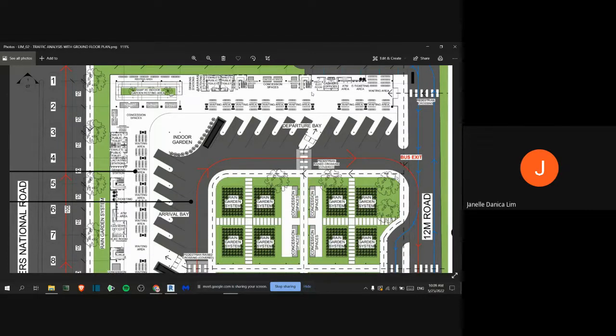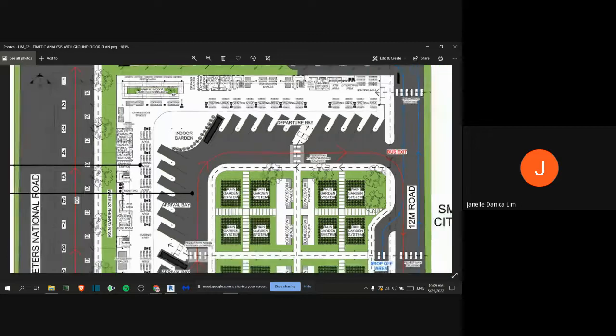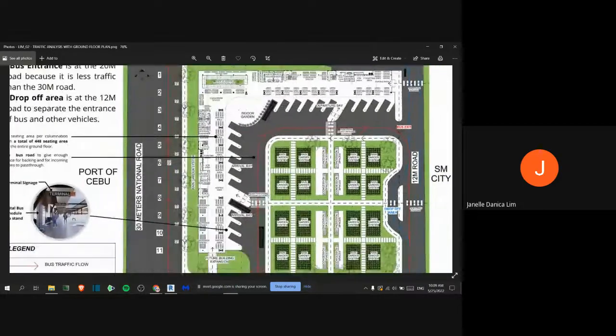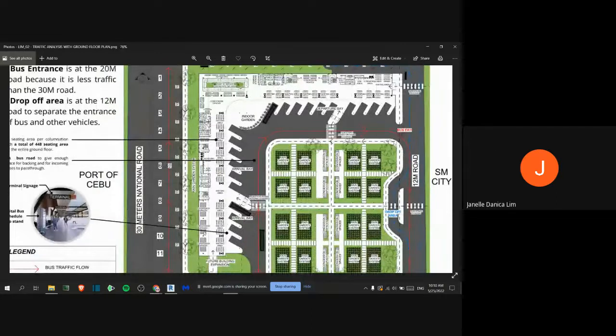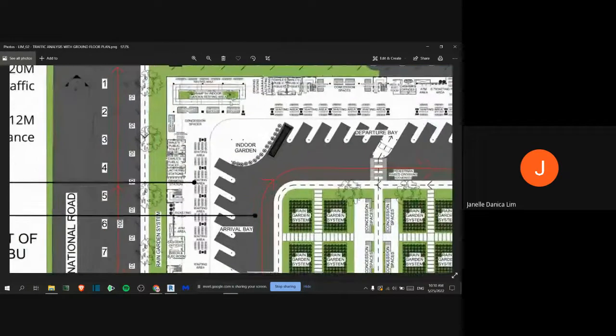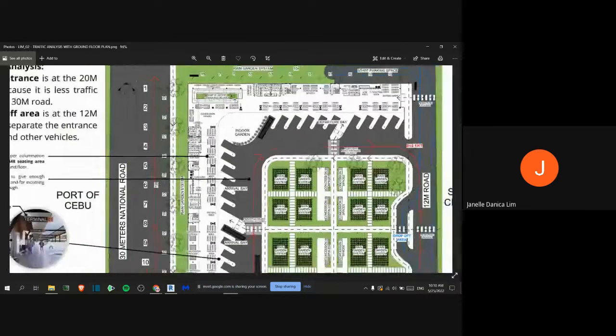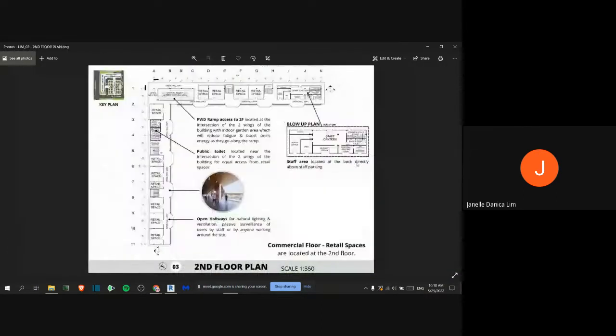And I also have concession spaces for people if they want to grab something to eat, and toilets in both wings. So this is just a mirror of the other side also. Concession spaces, cashier and ticketing, toilets. I also provided a ramp for the PWD, if they want to access the second floor. And then this is my second floor.